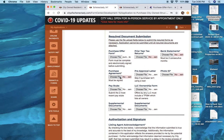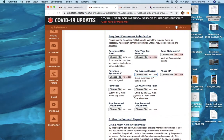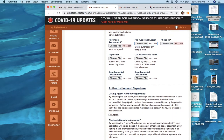Again, you'll have gathered all these documents, so you just choose a file for your tax returns, bank statements, purchase agreement, pre-approval letter. See, they put pre-approval here, but pre-qual earlier. So if you're using a loan, I really recommend you do a pre-approval letter. Photo ID, pay stubs, LLC ownership, and any supplemental documents.